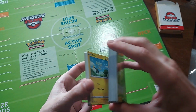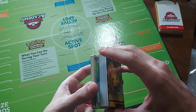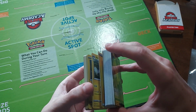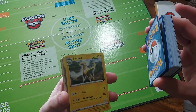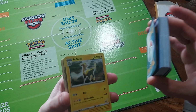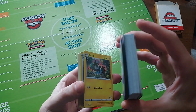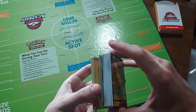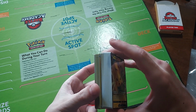More lightning. Shinx. Potion. Energy. Boltuned. Nice. Oh yeah, that's right. We did see Jumper, which means that we had to have Boltuned coming up. There he is. Nice. Blitzel. Luxio. It's a cool deck. I like this deck. Not bad. And a bunch of energy.